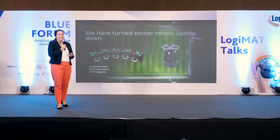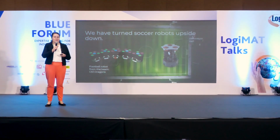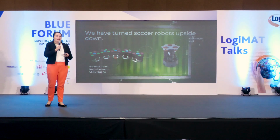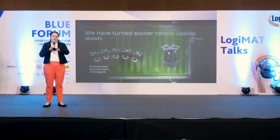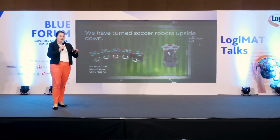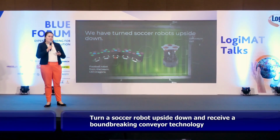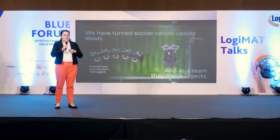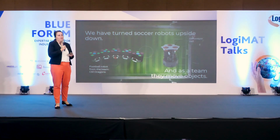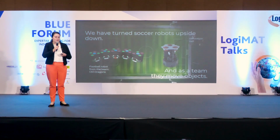And it's very easy. We've turned soccer robots upside down. What you can see on the left is the soccer team from CM Dragon, a Cambridge soccer robot team, and they move around the soccer field and really want to score goals. Our cell is based on this soccer robot, and we've turned it upside down. So the wheels aren't below the robot; they are above, and together with more cells, they create a surface. And on this surface, we can move objects in any way you want to.